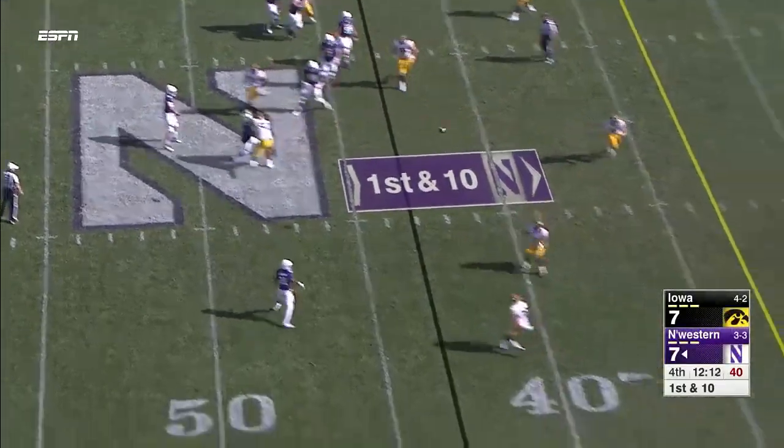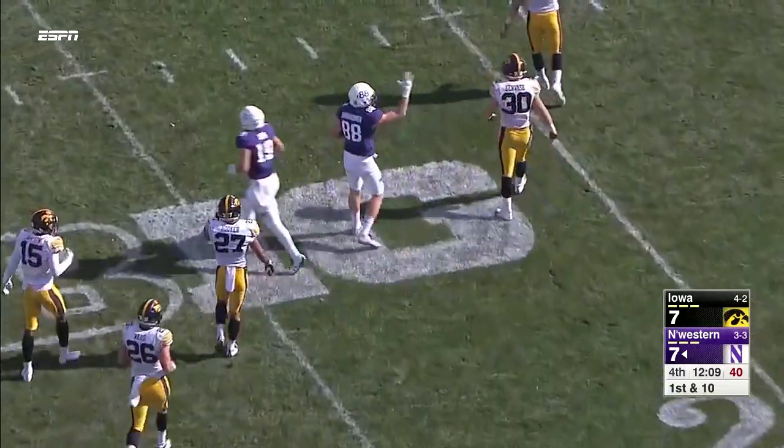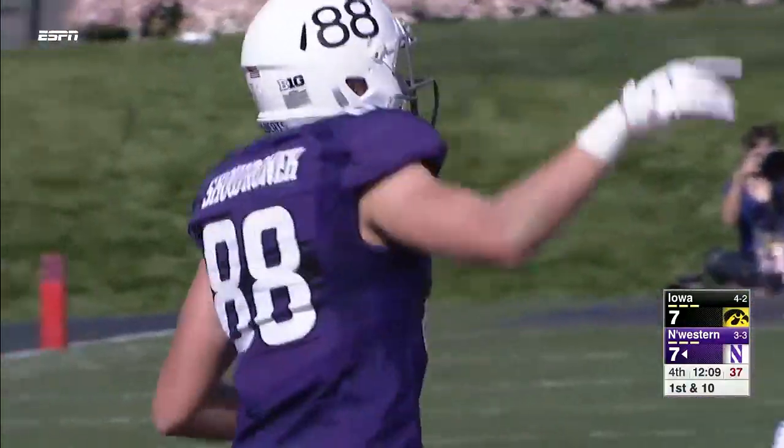Fake the draw. Thorson to throw. Sideline, Skoranek to the 25. It's a 1st down, Wildcats. Jackson clipped him, gain of 18.